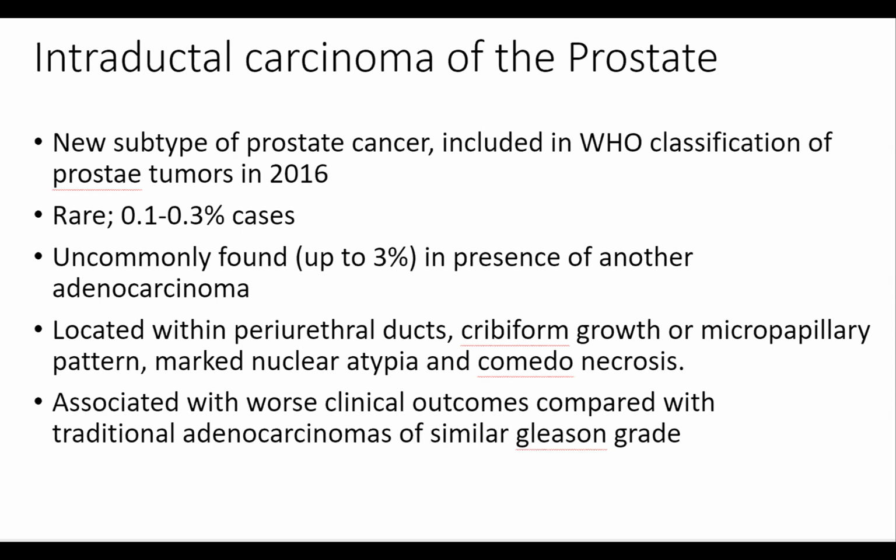I guess the important thing to note is that intraductal carcinomas of the prostate are associated with a worse clinical outcome compared to traditional adenocarcinoma of a similar Gleason grade. So that was something new that I learned. According to the pathologist I talked to, even if the lesion is like a 3+3 grade 1 lesion, if there's a component of IDC within it, it is associated with a worse clinical outcome.